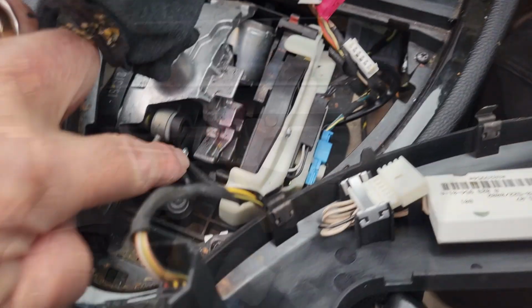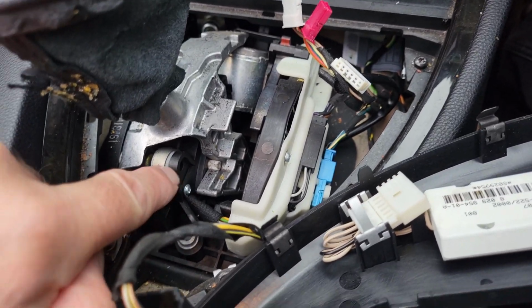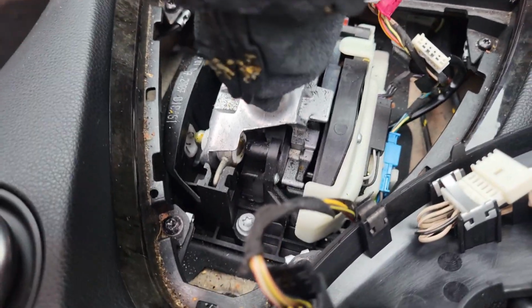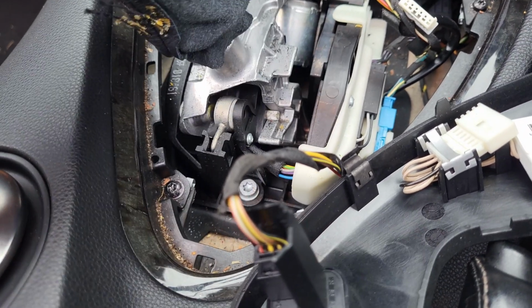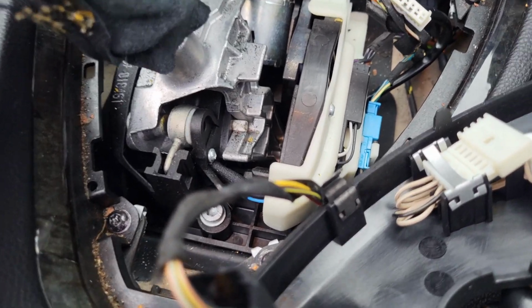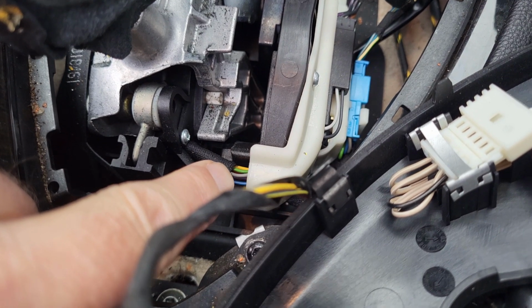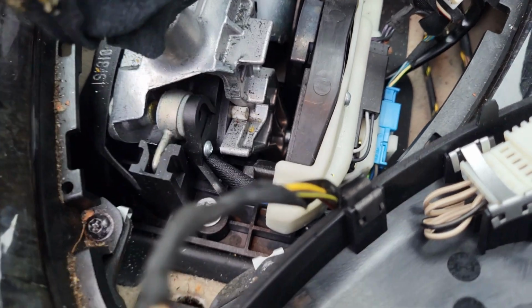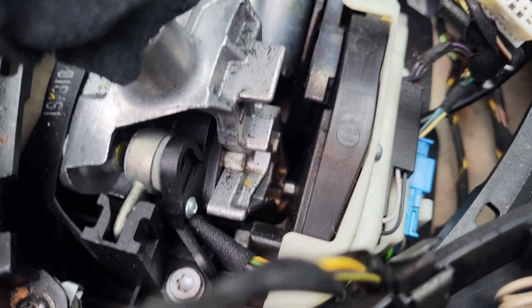Righty-ho. There's a loom going into here. That's interesting. Now that is a switch. Yeah, and that loom moves around a lot. I think that loom there, so that's this lot here, that has got to be the Steptronic switch. And because this is all Steptronic stuff here, yes, you can see that.